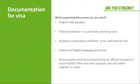There are a number of documents that you would need in order to be able to apply. You would need to have an original valid passport. You need to be able to provide financial evidence. Like we've discussed, this has to prove that you can cover the tuition fees and the living costs. The Home Office does have a cost of what that is, and it's around about £1,000 per month that you need to have in order to be able to support yourself financially month to month.